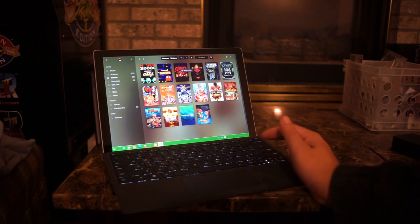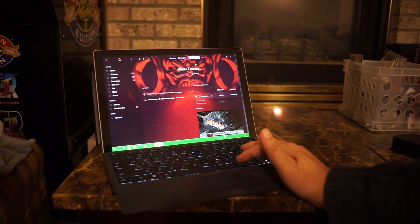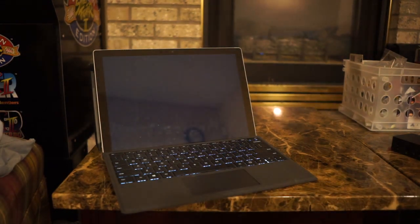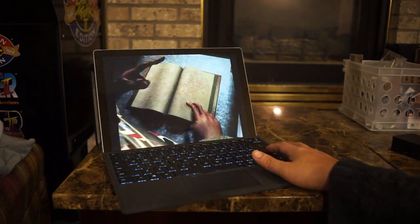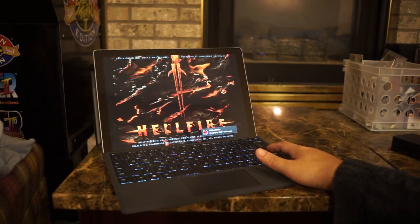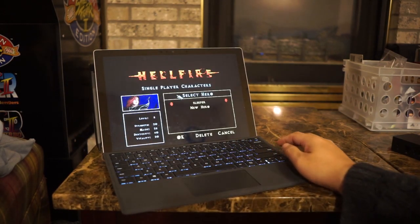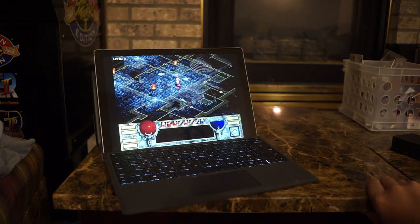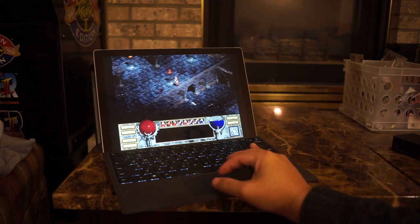But so far, I think the best one I've played around with is really old games like Diablo, the original. We're going to do Hellfire because that's what I've been playing. So yeah, as you can see, it loads up pretty well. Video's playing. Now this is like a 20-year-old game, so of course it's going to run nicely. The original game is obviously a lower resolution.